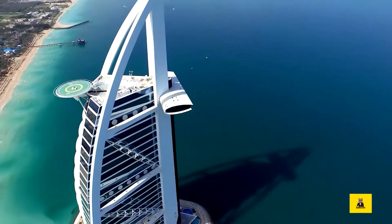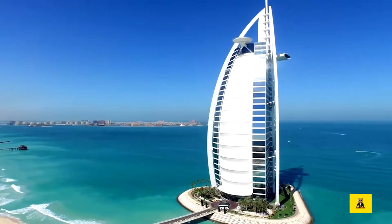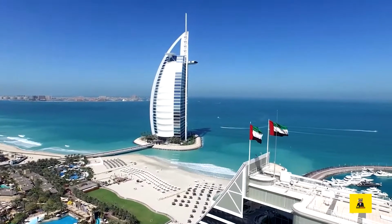Burj Al Arab in Dubai is known as one of, if not the best hotel in the world, and it sure does live up to its hype. Its name directly translates to Arabian Tower, which is as literal as it can be.